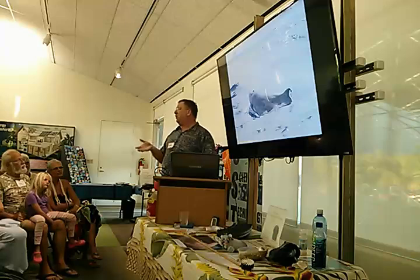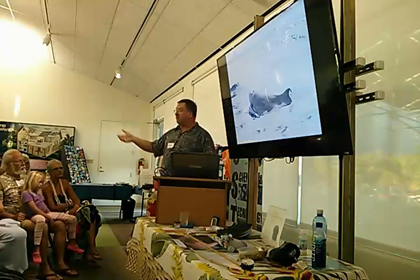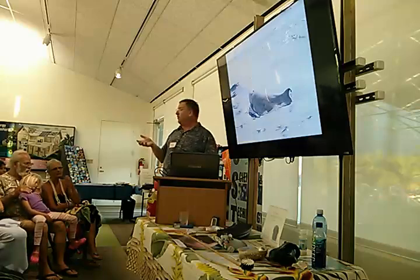We actually know more about dwarf sperm whales here in Hawaii than anywhere else in the world because of the calm waters off of Kona. We're actually able to get photos. We're able to document the same individuals over time, and we know from that they're resident to the Kona coast.